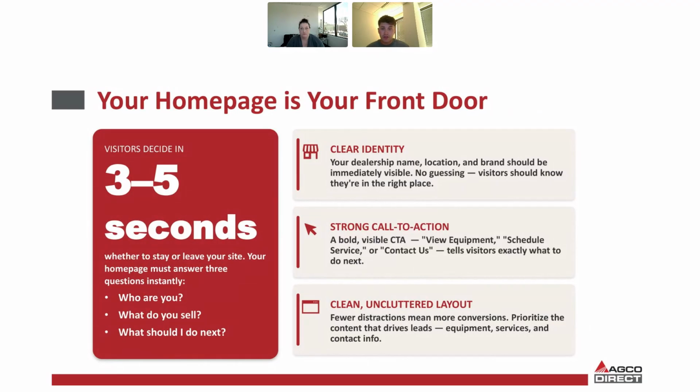They need to have a strong call to action. So once they're on your page, and they see, hey, this is a Massey Ferguson dealer. Now what do I do? Do you want them to view equipment? Do you want them to schedule service? Do you want them to contact you and find your information? These are very important because you can capture that information instantly and have buttons right there for them to click so they know exactly where to go when they land on your page.